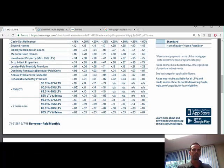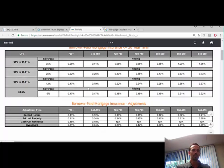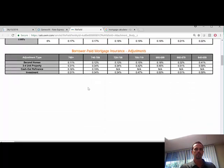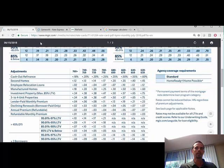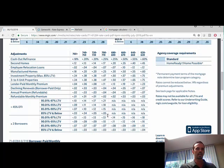And they even hit you if the DTI is a little bit higher, they're going to hit you quite a bit. Whereas I notice on UWM, they don't really have that hit. So in some cases, it can be even a bigger advantage depending on the particular scenario.